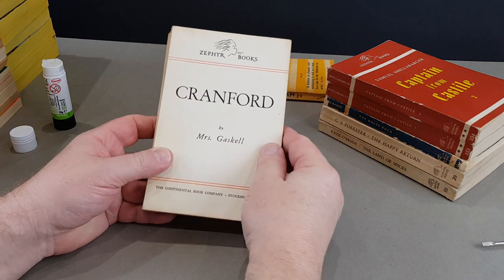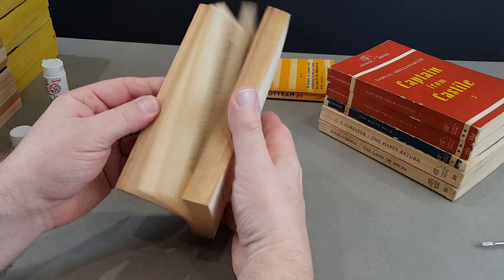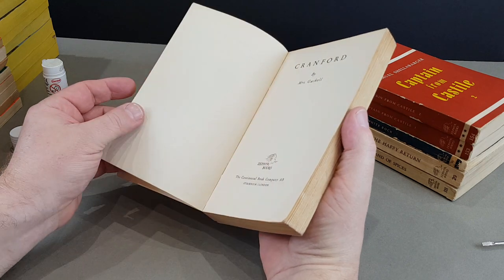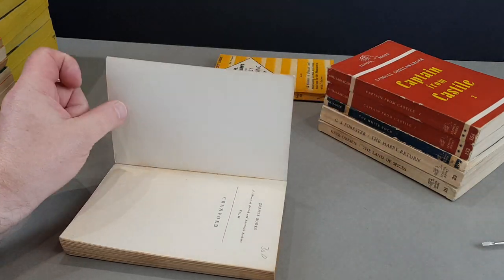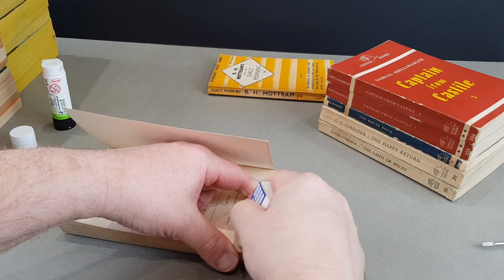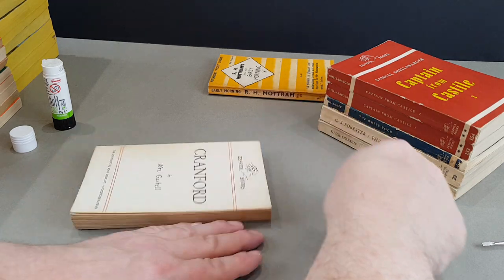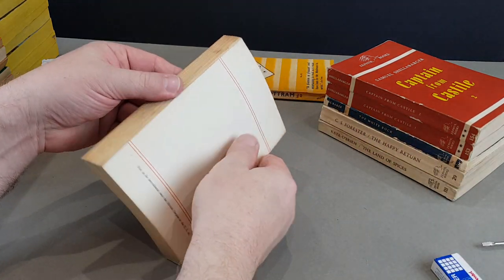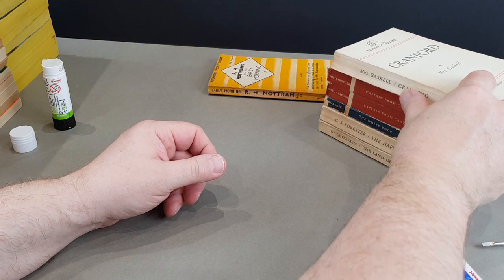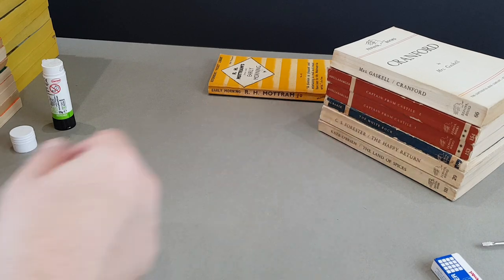Got a couple more here before we get some different stuff. So this is Cranford, Mrs. Gaskell. Volume 66. This one's got a 30 pence inside. Now we get that out. There we are, no wrapper on that one. I'm sure it's at least one or two I've got upstairs in my collection I've got a red wrapper on.